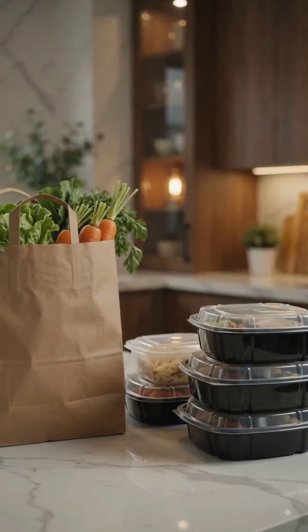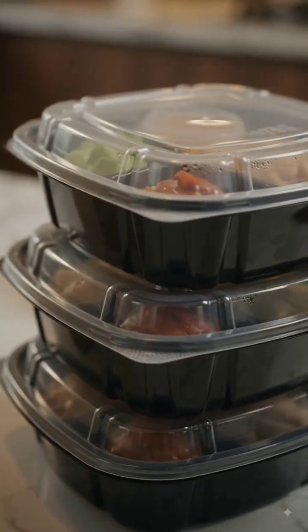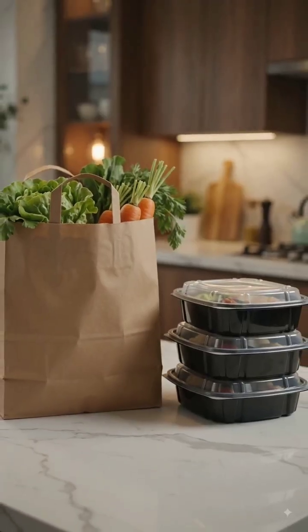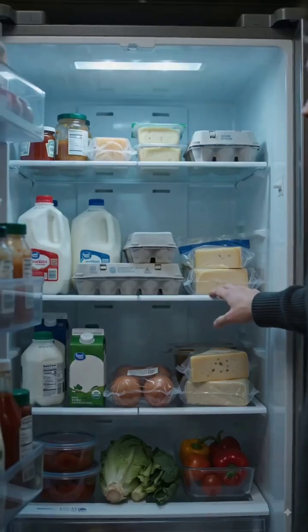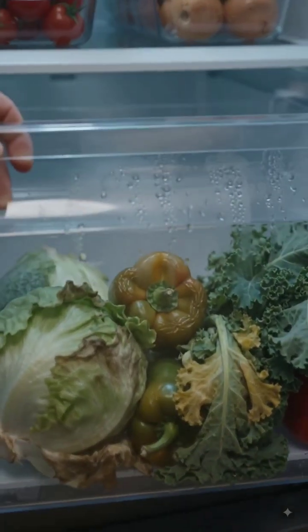Let's start with food, because this is where most people think their money goes. And honestly, I expected the same thing. I spent about $400 on groceries that month. Reasonable, but I spent over $300 on food delivery apps alone. $300 just for someone to bring food to my door, on top of groceries I had already bought and barely used.